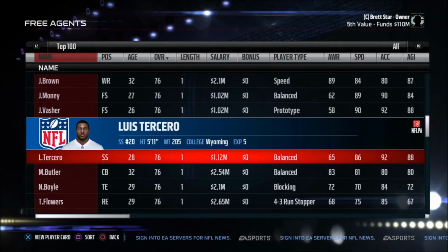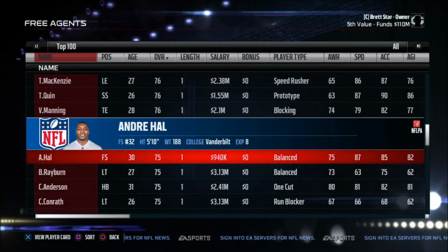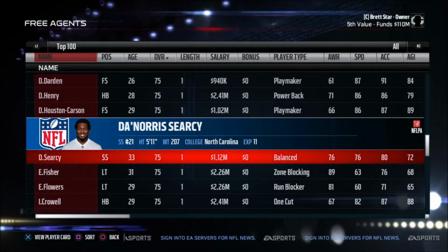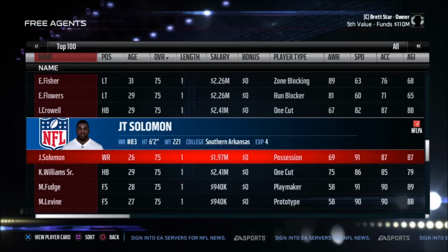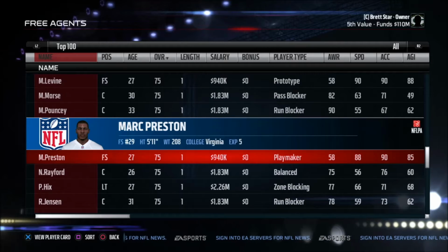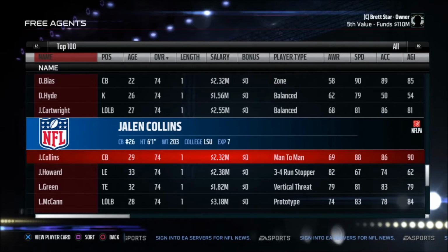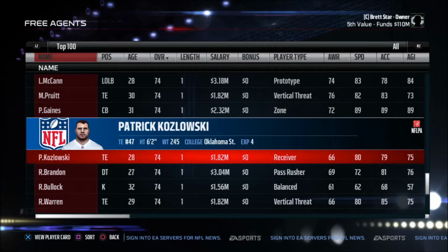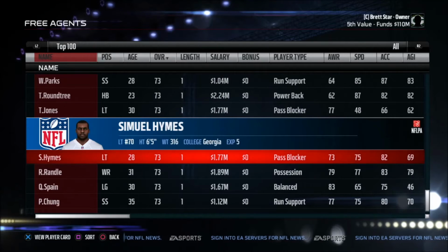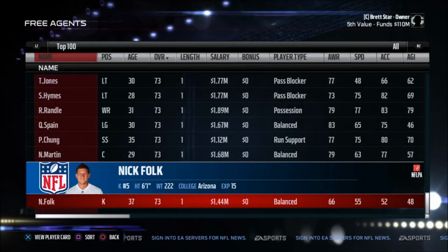Just taking a look. Malcolm Butler. Nick Boyle. It's Manning. Hey, there we go. Eric Fisher's still in it. Mike Pouncey. And we're just going down the list here. List that never ends. There we go. Free agents. Nick Folk's still looking for a job.